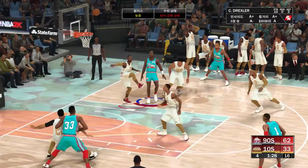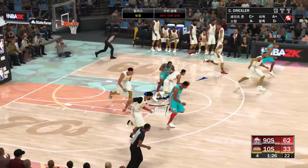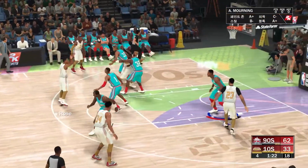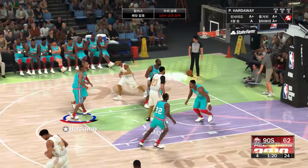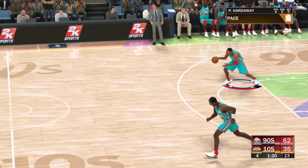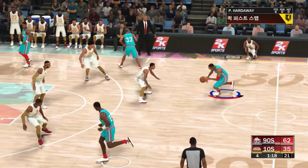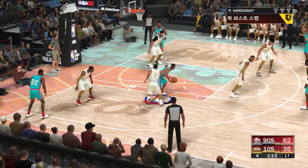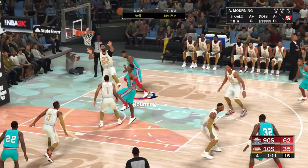Here's Drexler. Wade with the defensive effort. And really, that is why he is feared as a defender. Right in your face on that shot. Moved his feet, timed it perfectly. That's how you get stops. Love it. And what an alley-oop. Those two read each other so well. It's a play I'm sure they love to run.